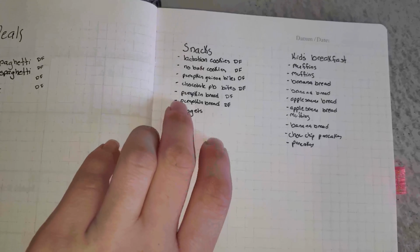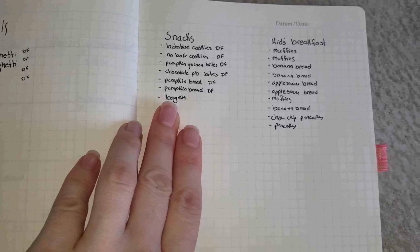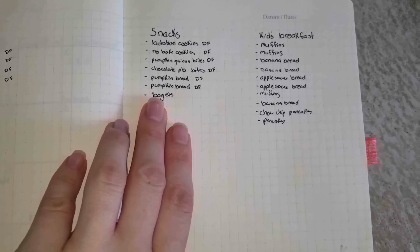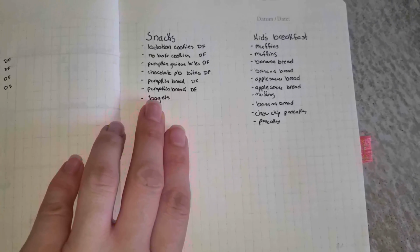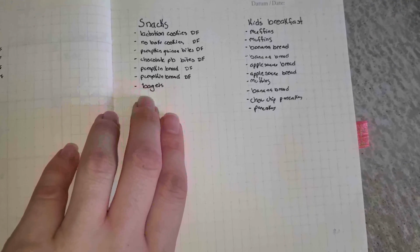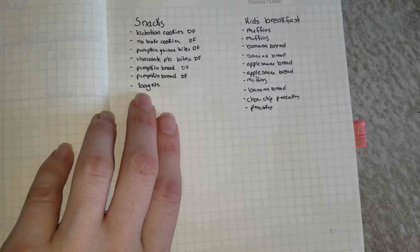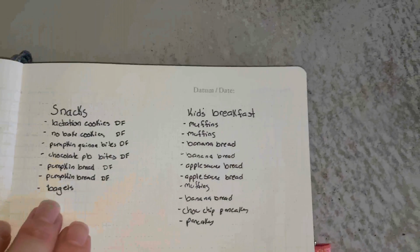Then I also made a couple loaves of pumpkin bread, and I found several bags of bagels. Surprisingly, bread and bagels and tortillas, they always have some trace of egg, soy, or milk in them, and my babies were intolerant to even small traces of it. So I froze a bunch of bagels, and when I really get desperate, I can put a little bit of coconut oil on them and eat them that way, since I can't eat butter.